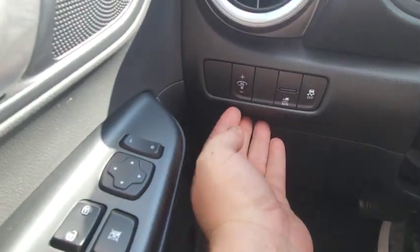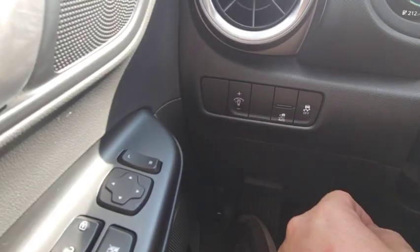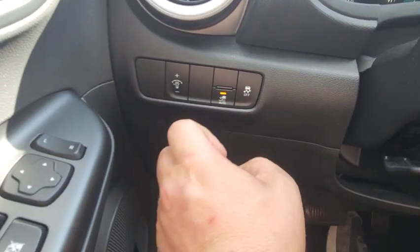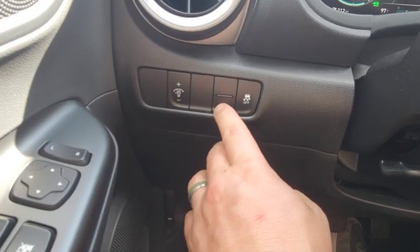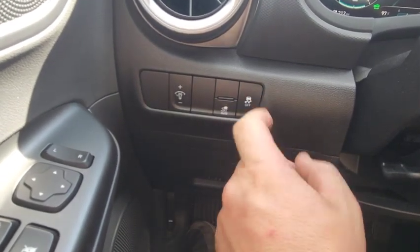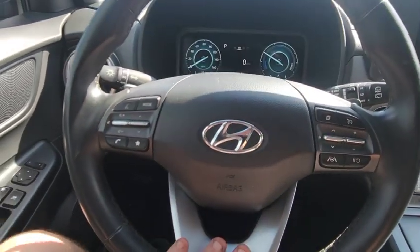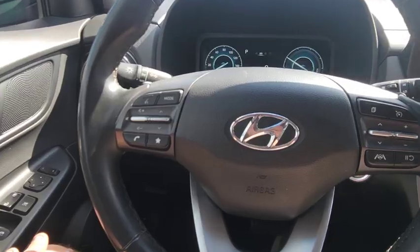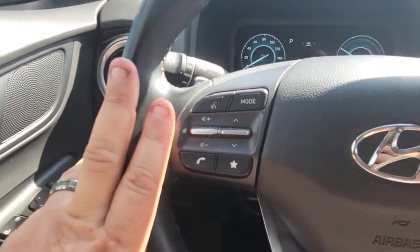On this little panel here, this is your dimmer switch for your gauge cluster. That controls the lockout for your battery charger, slaving its lock and unlock to your door locks, and that is your burnout button. Moving up to the wheel, pretty simple stuff from Hyundai, keeps it easy to understand, which I appreciate. All of your infotainment controls are here.